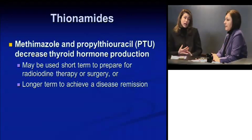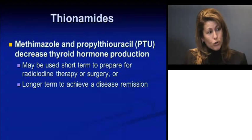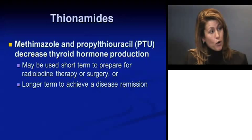The mainstay of medical therapy for hyperthyroidism due to Graves' disease are the thionamide class, so methimazole and propylthiouracil, which is most commonly referred to as PTU. These drugs work directly to decrease the amount of thyroid hormone that's produced in the thyroid gland. They may have some additional effects, too. Some people think that these drugs have an immunomodulatory type effect, so they might help to suppress the overproduction of the antithyroid antibodies.